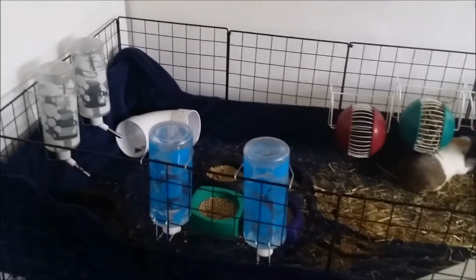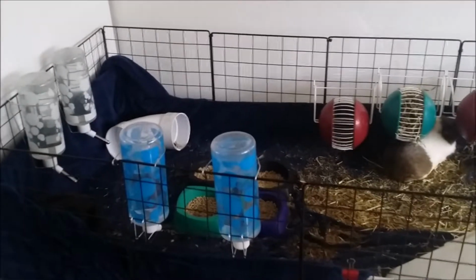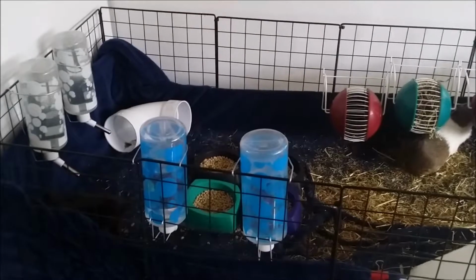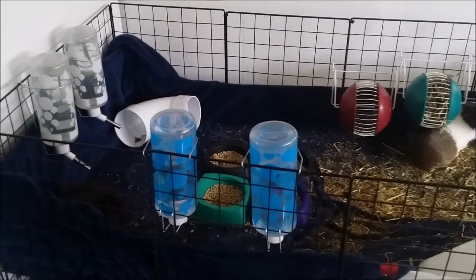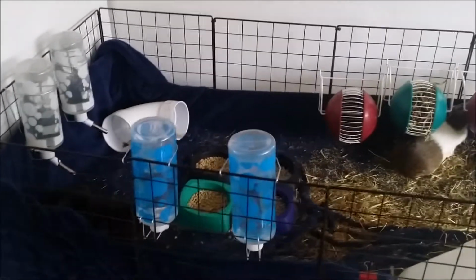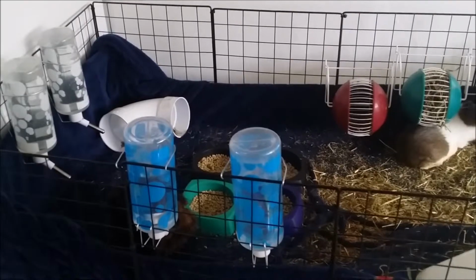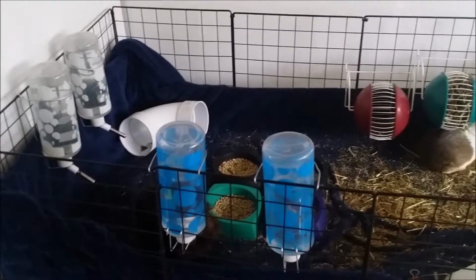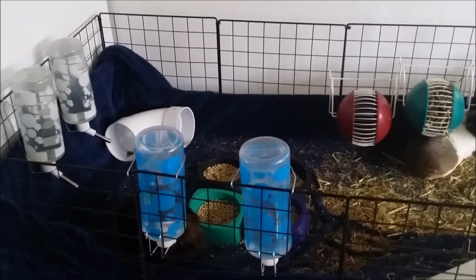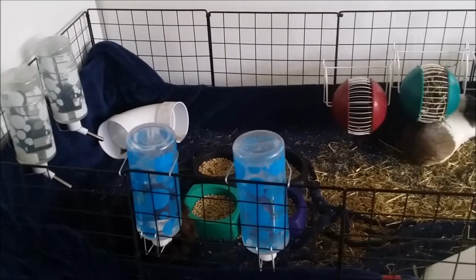Now, some people recommend using vitamin C drops in their water. I don't, for several reasons. One, vitamin C is sunlight activated, which means it breaks down in light. So as you can see, the bottles are clear. If you put vitamin C in there, it's going to break down really quick and end up being ineffective. So you'll have to change the water frequently, which is more work for you, and it gets more expensive putting the drops in every day.